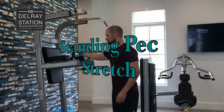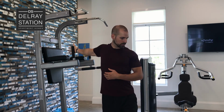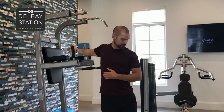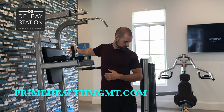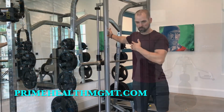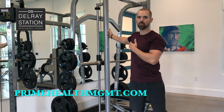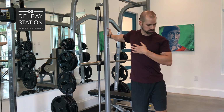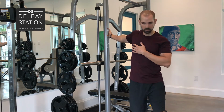Last up, we have the standing pec stretch, which should definitely be a staple in anyone's stretching routine, especially if you're sitting down for large periods of the day and you find yourself typing on the computer. So what often ends up happening is we get tightness in the shoulders, tightness in the upper chest, and this stretch, as I'm demonstrating, helps really alleviate that tightness. So do this one 3-4 times a day if you want. You really can't do too much of this one particular stretch.